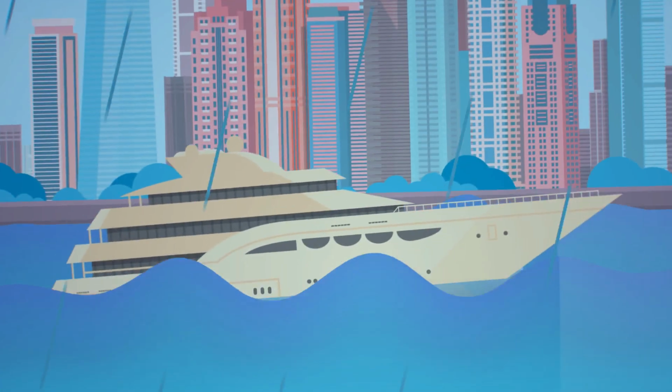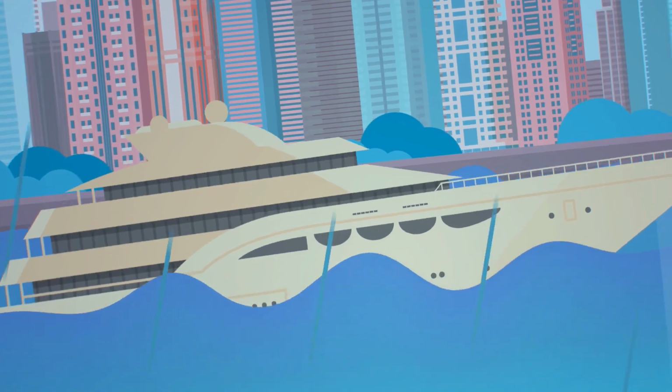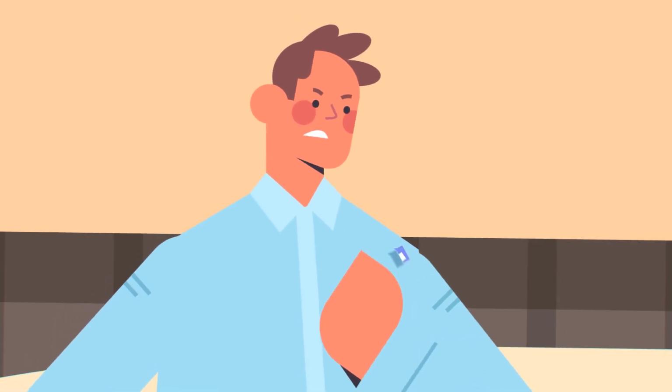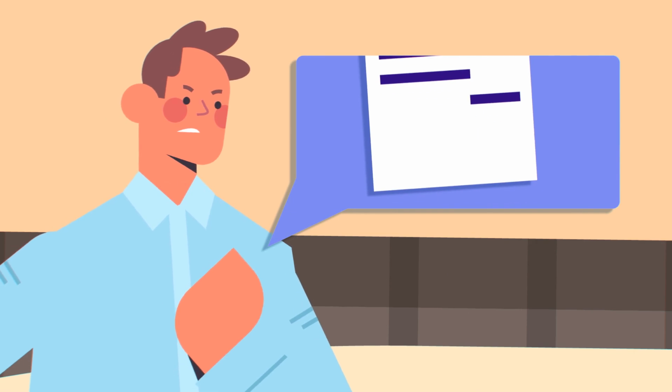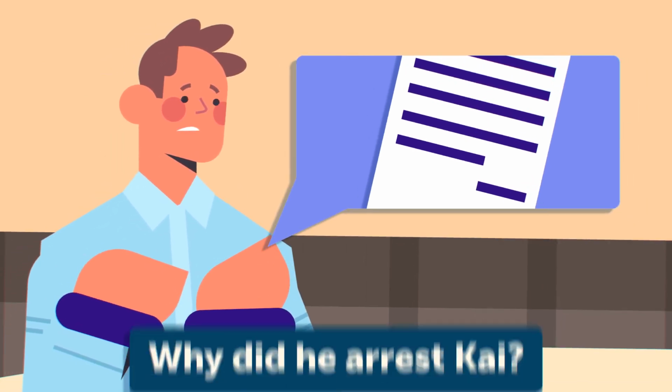A rich woman was robbed on her private yacht during a ferocious storm. A witness said they saw Kai watching the woman right before she was robbed. Kai denied everything and said he was in his cabin at the time, writing a letter to his wife. Detective Callum asked to see the letter. 5 seconds after Kai handed it to him, Detective Callum put him in handcuffs. Why?